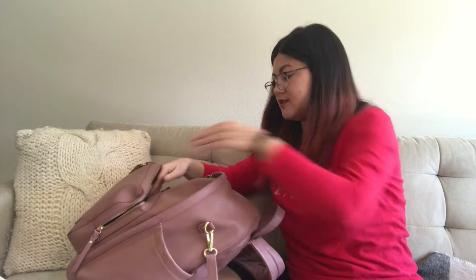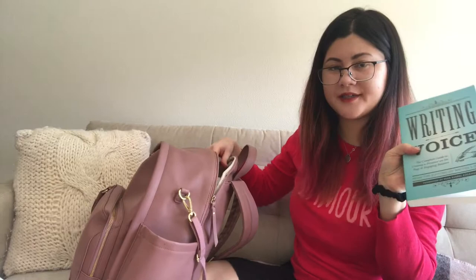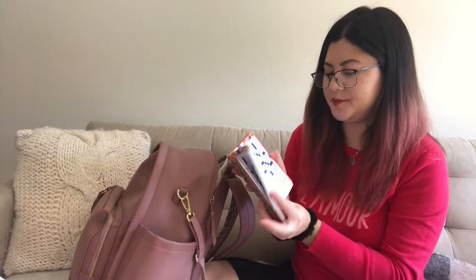Okay, we're gonna go from smallest to largest pocket, I guess. I don't know. I'm gonna go with this back pocket and see what's in here. Oh, a book. Okay, always have a book. And this is another crossword puzzle book. How cool are these? I love these.